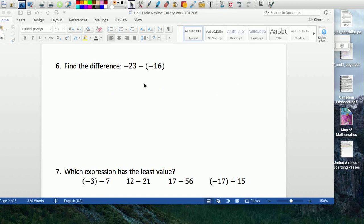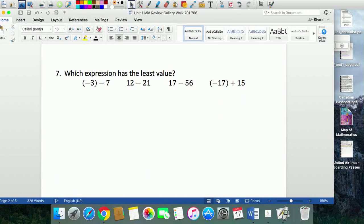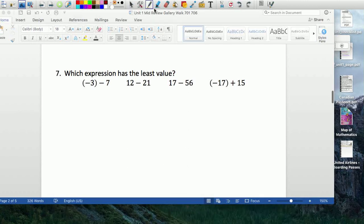Which of these expressions is the least value? Okay, so the furthest away from 0 to the left, right? Or closest to 0 on the right. It depends if it's positive or negative, actually. Well, let's see what kind of answers we get. So negative 3 minus 7, I'm going to change that to this. So it's a negative plus a negative, so it's going to be negative. No zero pairs here, so I'm just going to pile everybody together. I get negative 10.